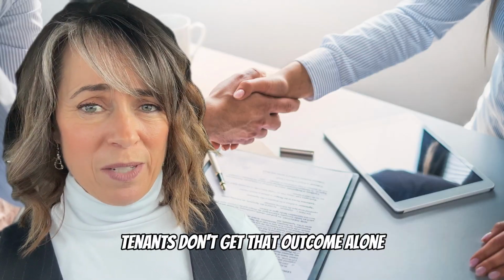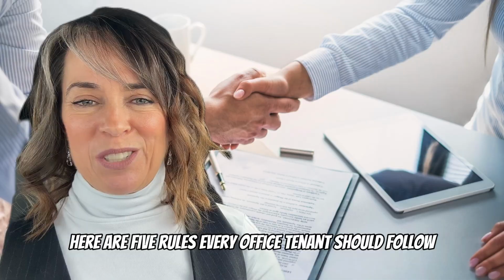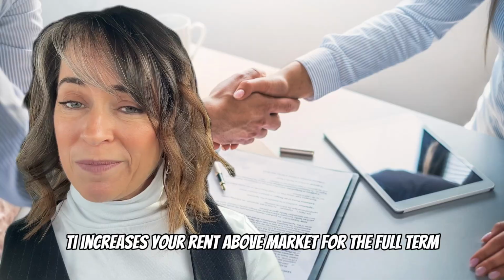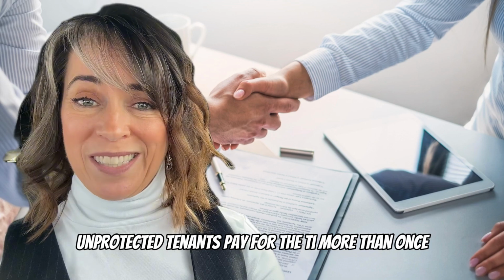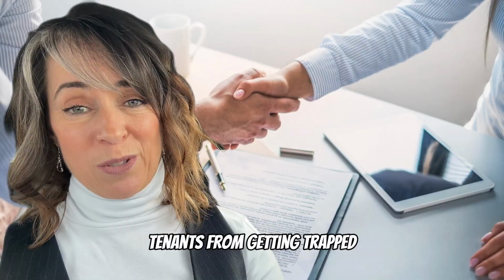Tenants don't get that outcome alone. Landlords never offer it voluntarily. This is where experience pays for itself. Here are 5 rules every office tenant should follow. TI is never free. TI increases your rent above market for the full term. Renewal numbers start at the inflated rent. Unprotected tenants pay for the TI more than once. A TI reset clause can protect your future. That's how I stop Burlington tenants from getting trapped.